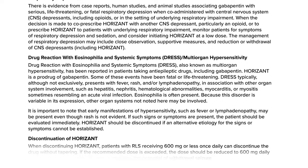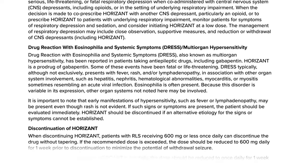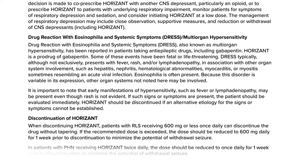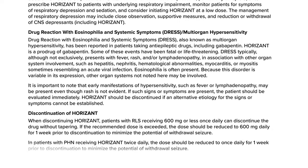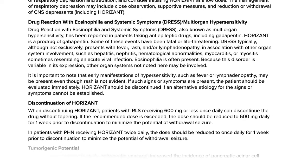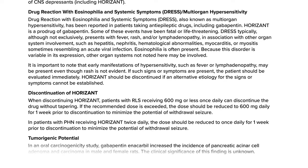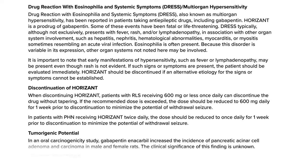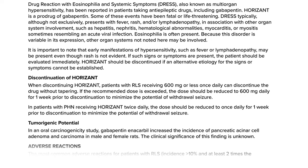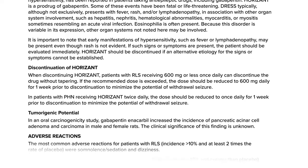DRESS typically, although not exclusively, presents with fever, rash, and/or lymphadenopathy in association with other organ system involvement, such as hepatitis, nephritis, hematological abnormalities, myocarditis, or myositis, sometimes resembling an acute viral infection. Eosinophilia is often present. Because this disorder is variable in its expression, other organ systems not noted here may be involved. It is important to note that early manifestations of hypersensitivity, such as fever or lymphadenopathy, may be present even though rash is not evident. If such signs or symptoms are present, the patient should be evaluated immediately. Horizant should be discontinued if an alternative etiology for the signs or symptoms cannot be established.